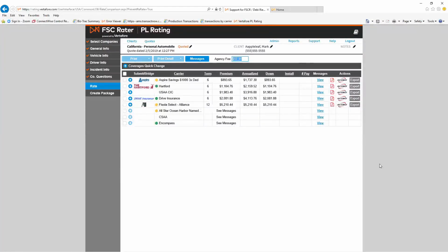I'm going to start over here with the export. If I have a management system and I want to take the quote for Hartford back to the management system, I just click export and go through the steps to allow that to happen, and it will populate back in your management system. Here are the Accord forms. Again, I can click Accord forms, I can select the form, and it will populate the data from the quote.